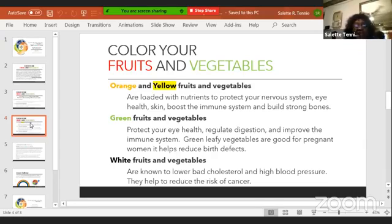Your white fruits and vegetables, just some examples are potatoes, onion, cauliflower, bananas, pears, even white peaches. They are known to help lower your bad cholesterol and high blood pressure. And they also help reduce the risk of cancer.